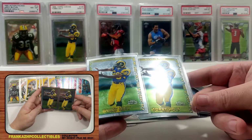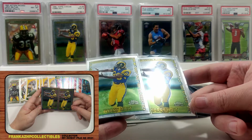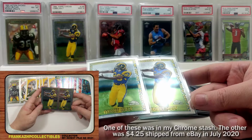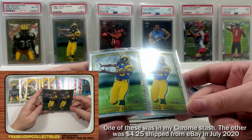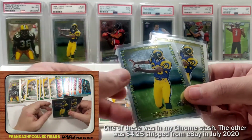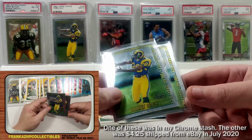also has been in, just like Leroy Butler. He has been nominated, so top 15, or a finalist, I should say, top 15 twice. The second time was just this last year in 2021. Torrey Holt's getting in. I already have a PSA 9, so technically these are in for invest.